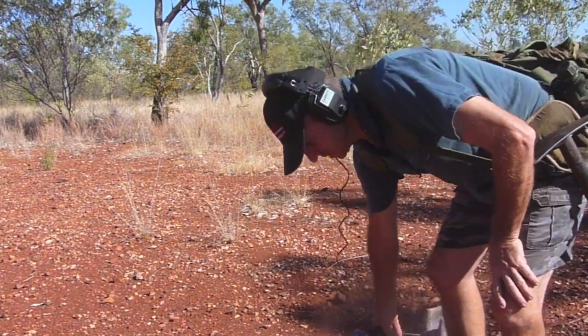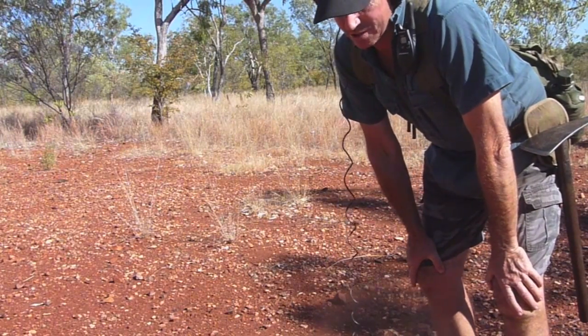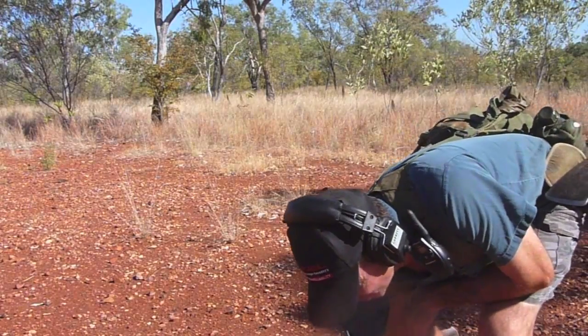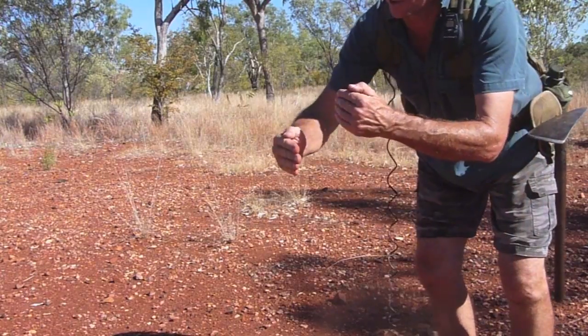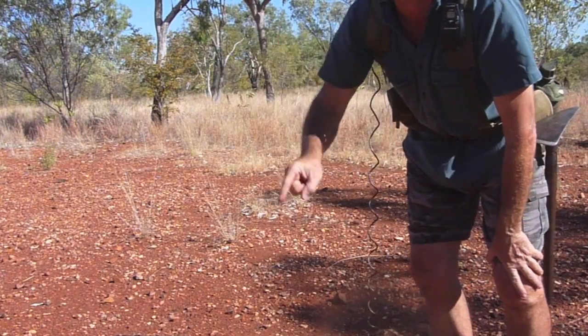Just want to show you this ground I'm detecting in here. As you can see, it's a very highly mineralised quartz ironstone slate mix. We've got this beautiful ironstone quartz here. Actually, just over that way where I was an hour ago, it drops off. It's like a metamorphic boundary there, and it goes into a grey soil, and you can tell by the colour of the anthills, they're bright red in here.